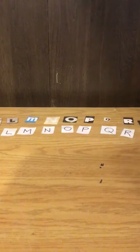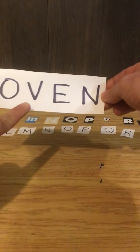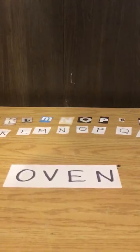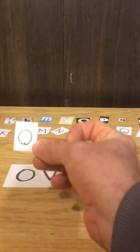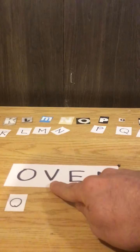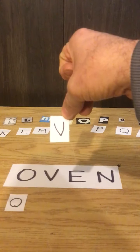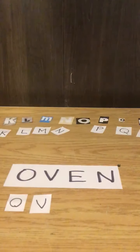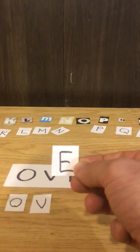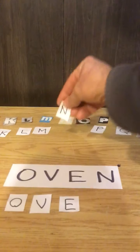Another word that goes with the stove is the word oven. O-V-E-N. Oven. Okay, so let's first find the letter O. I want you to find your letter O. And place it in front of you. Letter V. Find me the letter V in front of you. This is what it looks like. Now I want you to find the letter E. Great. And the last letter is the letter N. Find your letter N.